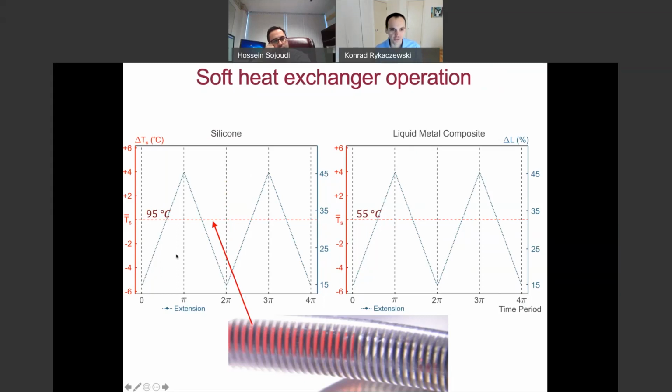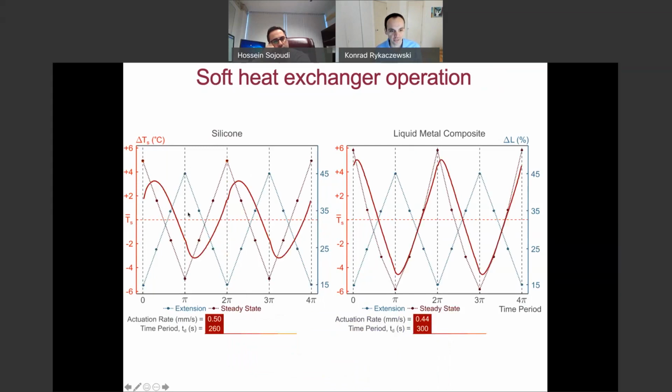So just having a little bit of liquid metal helps tremendously. Okay, so the blue curve is stretched, unstretched, stretched, unstretched, and here you have the percentage of stretch. So here's just a plot of, as we start moving the device a little bit at a very slow rate, about half a millimeter per second, you start seeing a shift from the steady state temperature oscillation around the mean temperature, which is shown in this triangular brown curve here. You start seeing some kind of a shift in both the silicone and liquid metal cases. And you can repeat that, right?